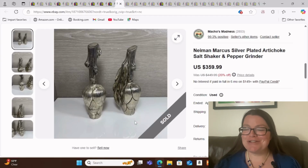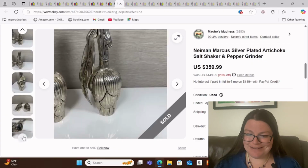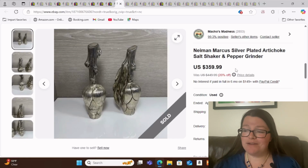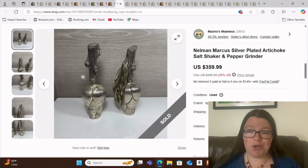Next, this one kind of surprised me. I saw it a lot. It came up a ton. This is the Neiman Marcus silver-plated artichoke salt shaker and pepper grinder. And do they have a ruler? It's hard to tell how big this is. That's why I love having a ruler. It helps give you an idea of size. But this sells all the time. This one did sell for $359.99, but it sells all the time. And this doesn't have the box or anything. Lots are selling with the box, but even without the box, over $300 for this set. And Neiman Marcus, it's a department store, if you weren't aware of that.